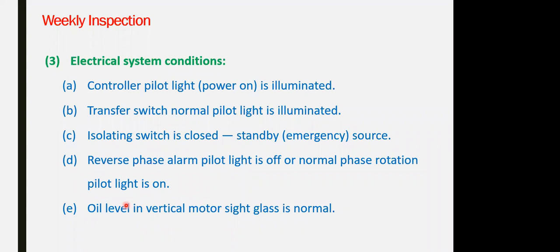This is for the pump itself. For the electrical conditions of the driver, the controller pilot lamp is normally on, operated, assuring it's connected. The isolator is on. A transfer switch pilot is illuminated in auto position. Isolator switch is closed for standby emergency, connected to the ATS and the generator.